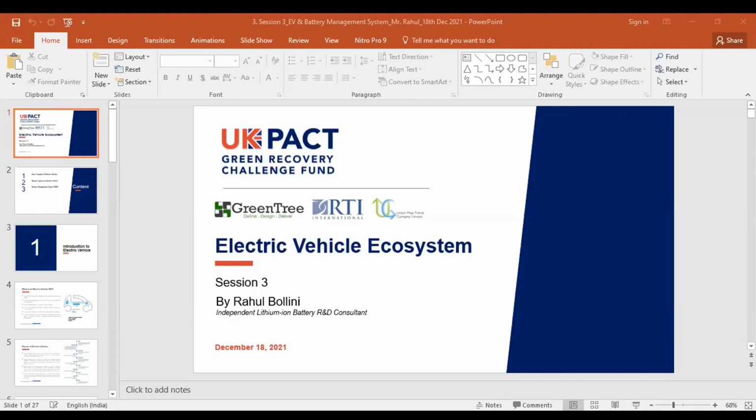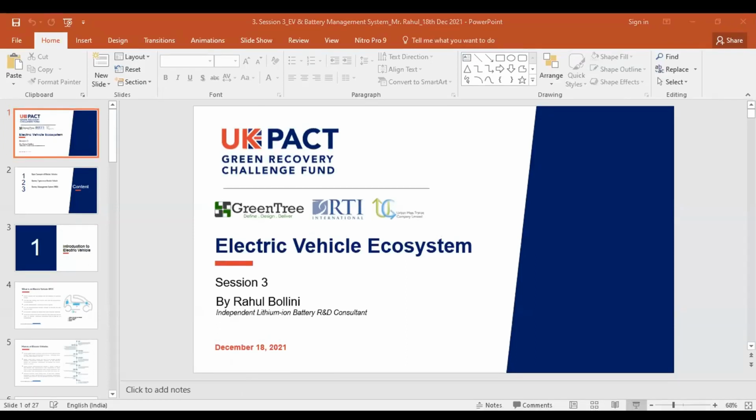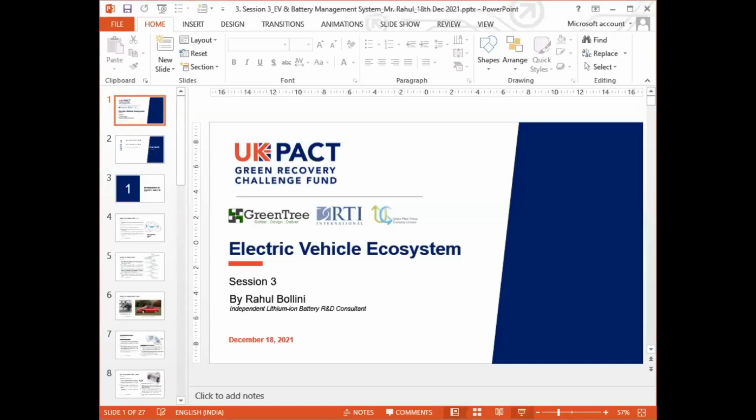Okay. Please switch on to the full screen. Yeah, it's full screen. It's showing. Go to the slideshow mode. Is it visible? No, you have to switch to slideshow mode. It's in slideshow only. I can't see that. I'm seeing just the old screen. I think there is some technical glitch. Wait a second, no problem. Let me. Is it visible now? Yeah, Mr. Bollini. Yeah. Okay, great. Thank you.